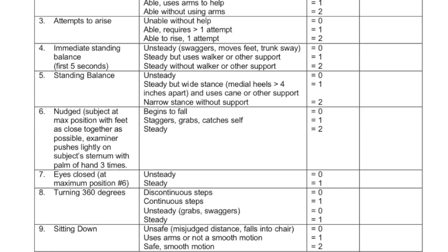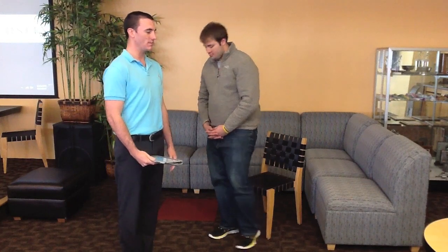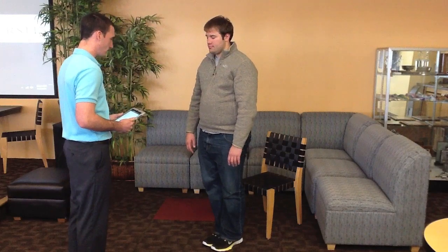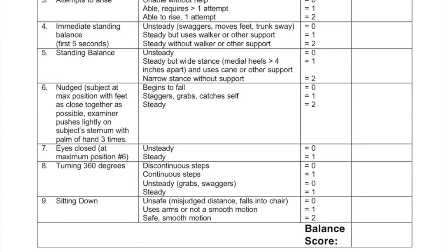For number 7, I had the patient stand with his feet close together and close his eyes. Okay, now I'm going to have you stand with your feet together, with your eyes closed. Try to stay balanced. Good job. The patient remained steady with his eyes closed, so I scored him a 1 for number 7.